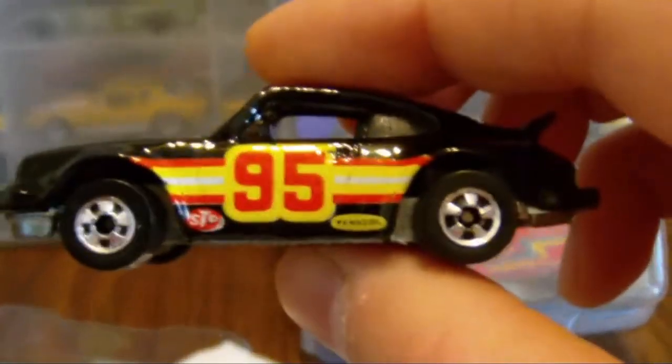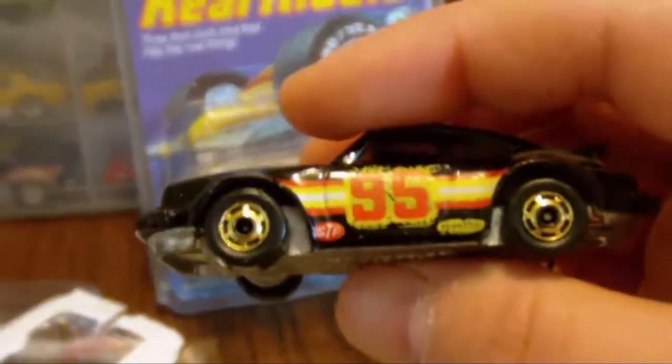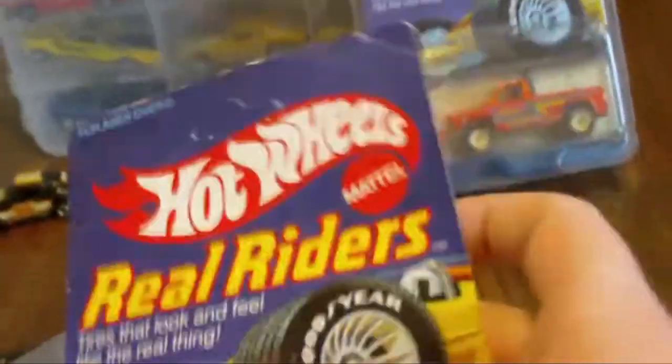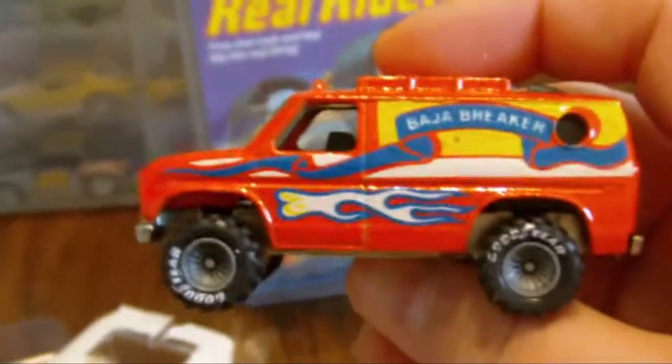And I bought this, which is Porsche 911. I got this one because I had this one, and this one has the Hot Ones wheels on it as opposed to the regular Blackwall mags. So we got that. And then you guys may have seen this, which was a pretty damaged Rail Riders card, and the blister was crushed on it, so I had to crack it.